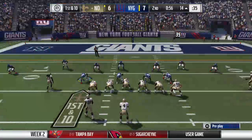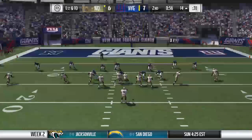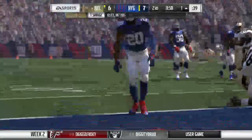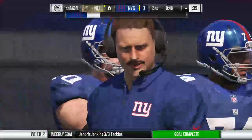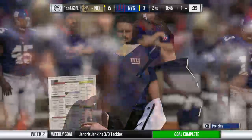It's a 5-receiver set. 3 to the left, 2 to the right. The 1st down throw coming. Savage. That is caught. And he's brought down. A solid pickup at 13 sets him up 1st and goal. And those 1st downs do add up. The offense keeps the ball moving downfield and keeps their defense on the bench, giving them a chance to rest.